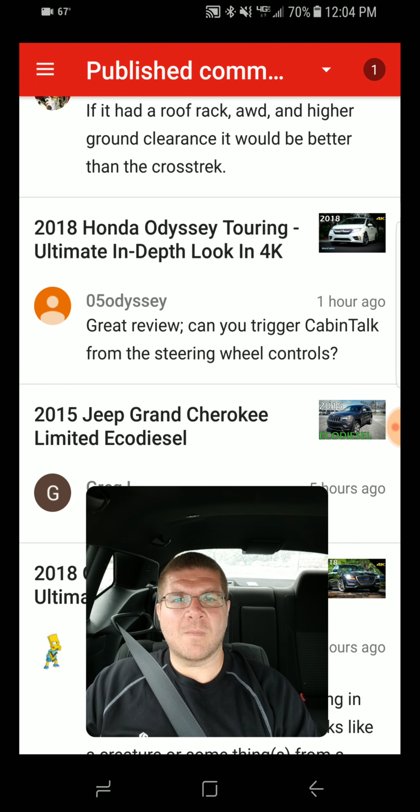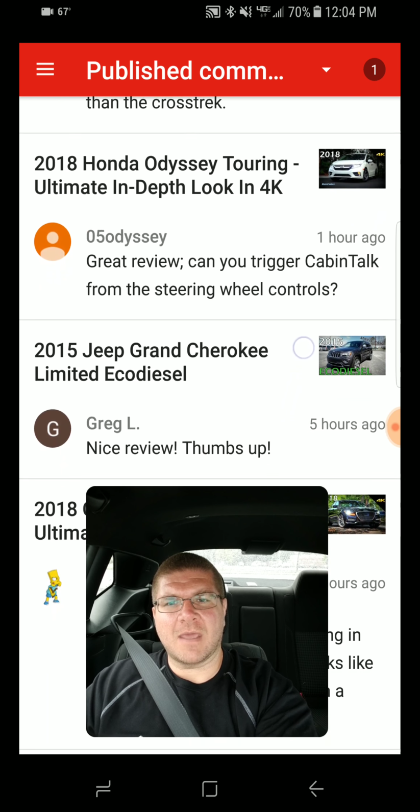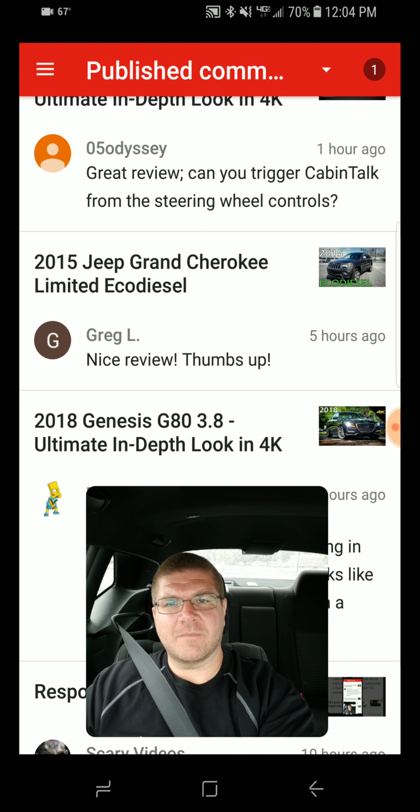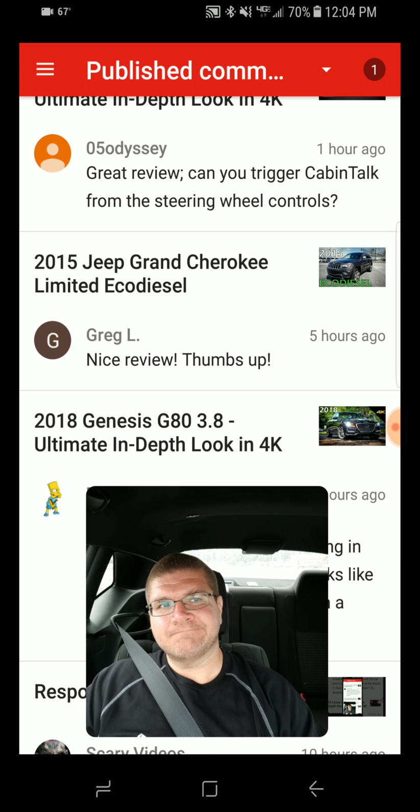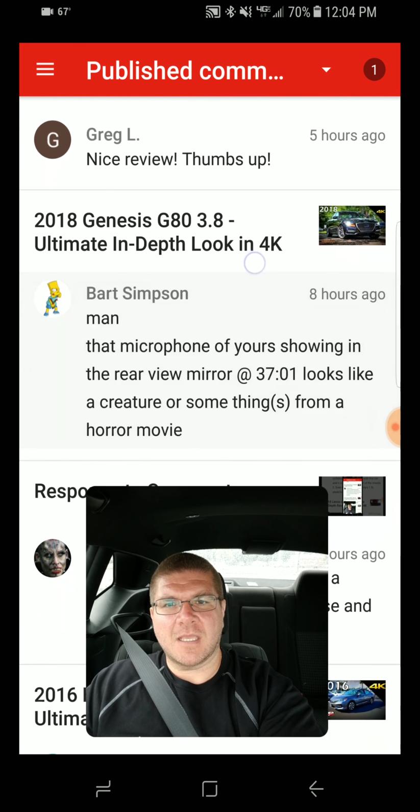If it had a roof rack, all-wheel drive, and higher ground clearance, it would be better than the Crosstrek. Okay, all right. Great review. Can you trigger cabin talk from the steering wheel controls? I don't know the answer to that. I'm pretty sure you can initiate the voice recognition and then pull up the cabin talk feature that way. But I don't have that much experience going through that vehicle to be able to tell. Hopefully I'll have an opportunity to find out tomorrow. I'll just say that. Okay, well, nice review.